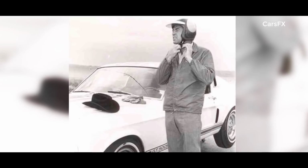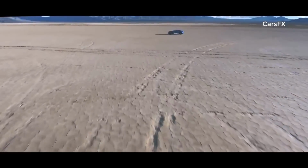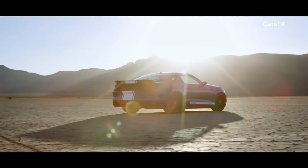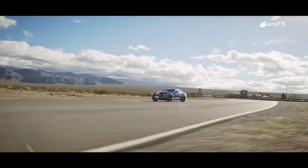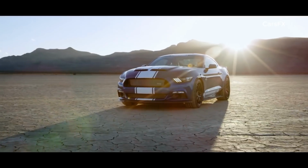The '67 was a bad boy Super Snake. Look how far we've come in 50 years with refinement, with OE quality, with a car you can drive every day and still dominates at the track. Shelby came to the table. We gave it horsepower. We gave it a unique look, custom wheels, front splitter. From 50 feet away, you knew this car was a bad boy right out of the box.